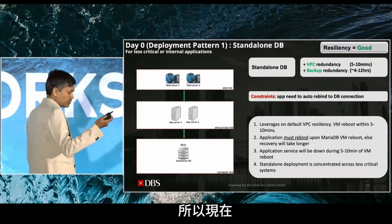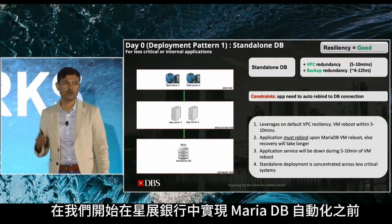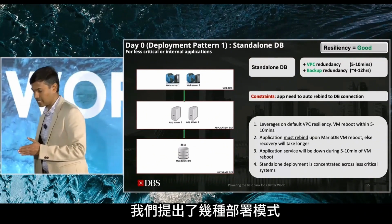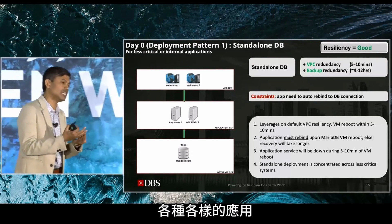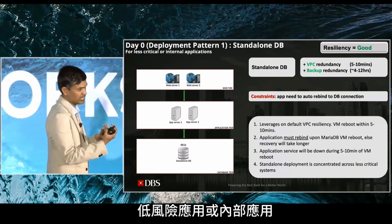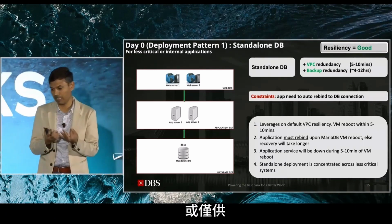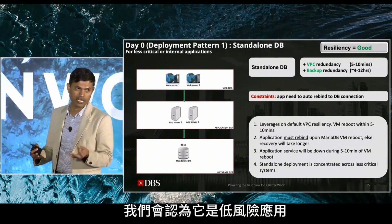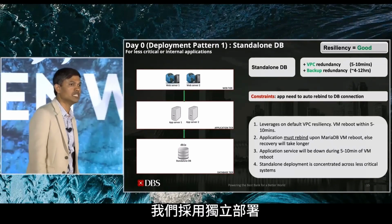So these are all the factors we considered before we started to deploy or automate MariaDB in DBS. We came up with a few deployment patterns. As a bank, we have a wide variety of applications, meaning highly critical applications, low critical applications, and internal applications. There are many. If it is a very low critical application, or if it is used only within the employees, then we consider it a less critical application. For that we go with the standalone deployment.